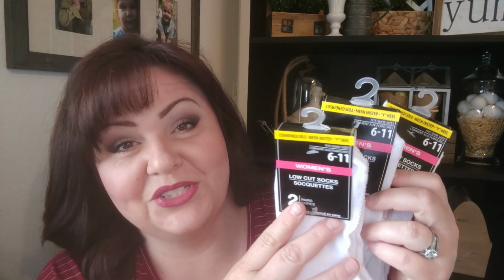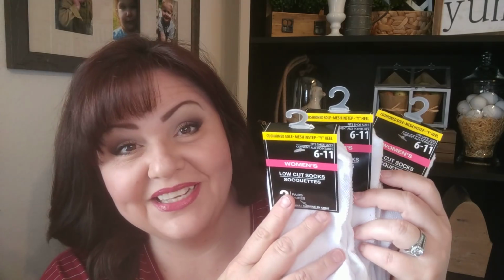And I'm always looking at the socks when I go to the Dollar Tree, primarily because I have a child who likes crazy socks, and that's a good place to find them on occasion. But they actually had my favorite socks, so I did pick up 3 packs. These are my absolute favorite socks, and I've been waiting to find some.